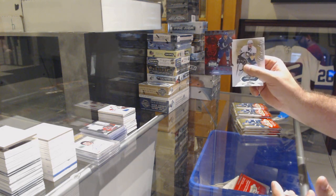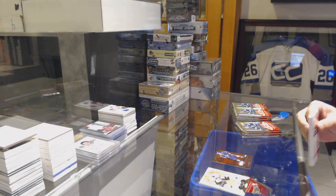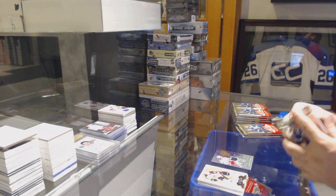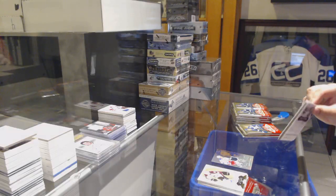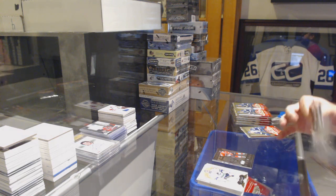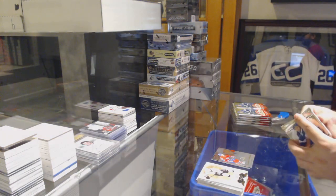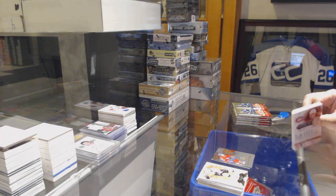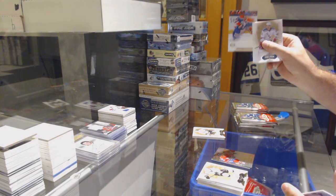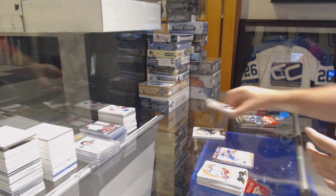We've got a Phil Kessel Metal Universe Red numbered to 100 for the Maple Leafs. For the Rangers, Ryan McDonagh Showcase Jersey. Jonathan Toews Metal Universe for the Chicago Blackhawks. Brendan Gallagher, Showcase for the Montreal Canadiens. We have a patch. Taylor Hall for the Oilers Skybox Premium, $2.99. Patch.